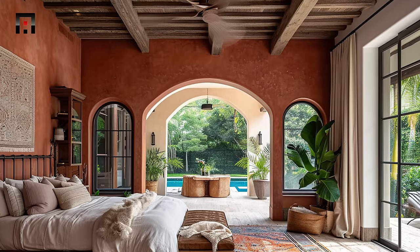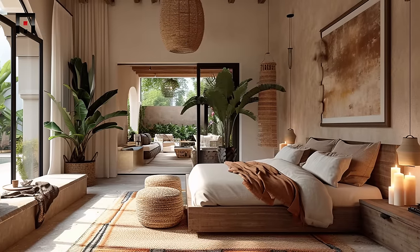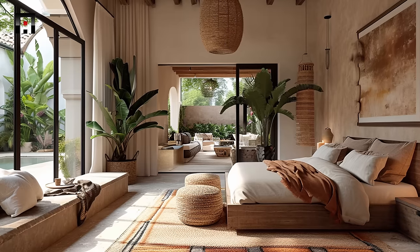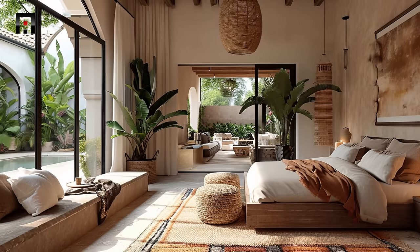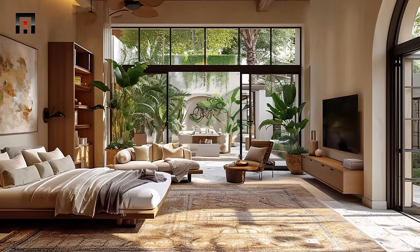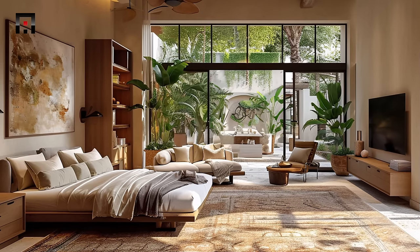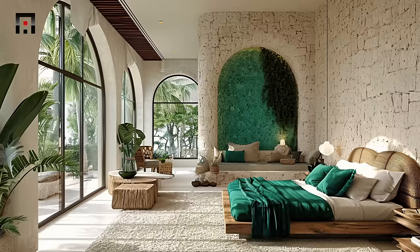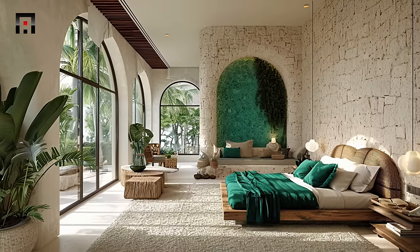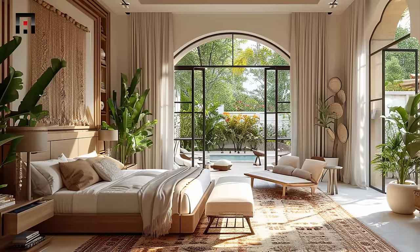Conclusion. Transforming your bedroom into a rustic Mediterranean-style haven with a courtyard oasis involves a harmonious blend of color, texture, and design elements. By embracing the warmth and timeless beauty of Mediterranean aesthetics, you can create a bedroom retreat that transports you to the sun-drenched landscapes and charming courtyards of this captivating region.